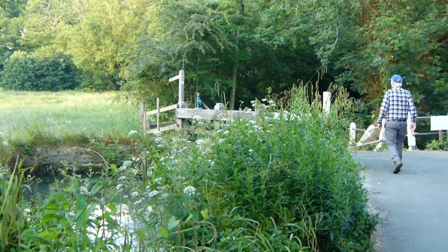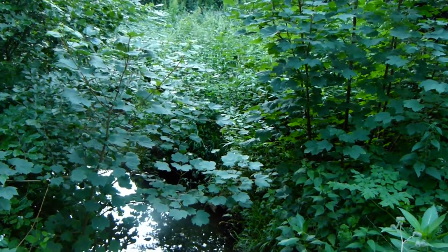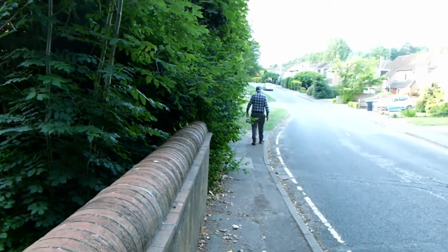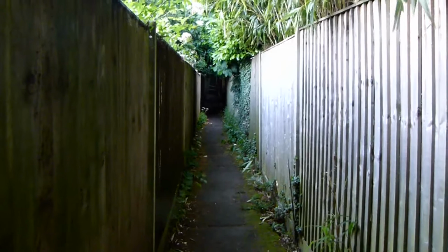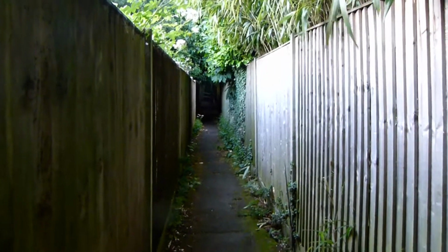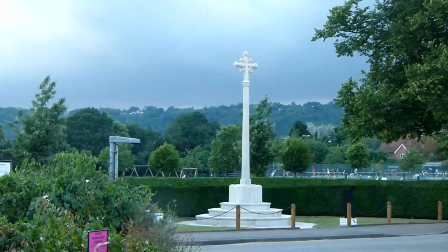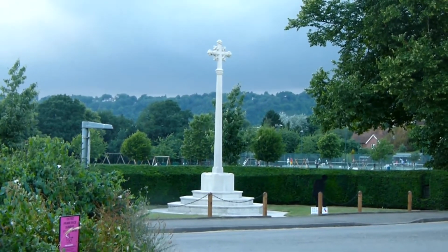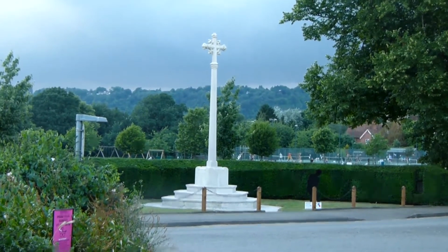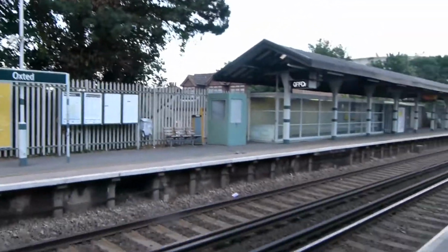Now crossing the River Eden again, still on Greenwich Meridian Trail. We proceed up here. Greenwich Meridian Trail heads up this enclosed footpath. We're now on the outskirts of Oxted and coming towards the end of the walk, you hope. Now passing the War Memorial in Oxted. Now at Oxted Station and the end of today's walk along Greenwich Meridian Trail.